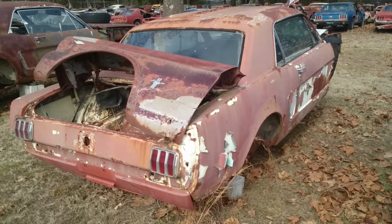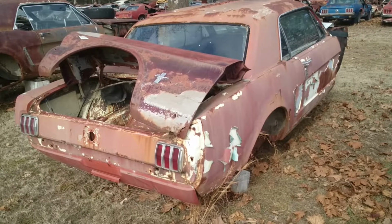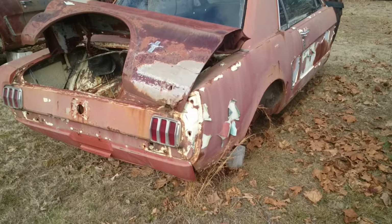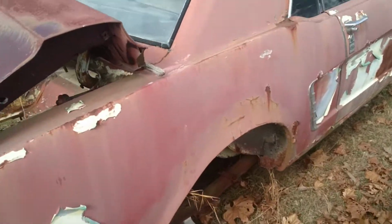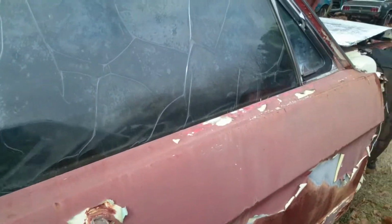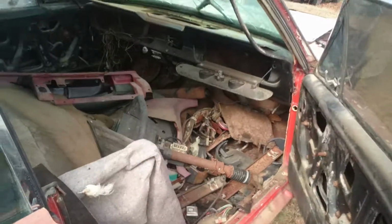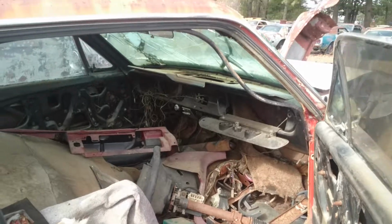Hello everybody, we have another Mustang here for sale, a 1965 Ford Mustang. It is missing the trunk lid, the back looks okay, gas tank is missing, these fenders look alright, glass is there on this door. The fenders are missing, seat interior right here, some parts left behind, wiring.